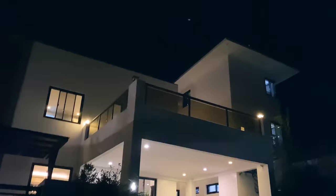Dito sa front. So, sobrang fresh ng air dito. May mga alitaptap at night. Look. Alitaptap. Cute.